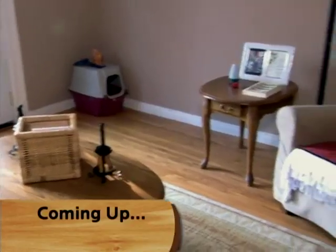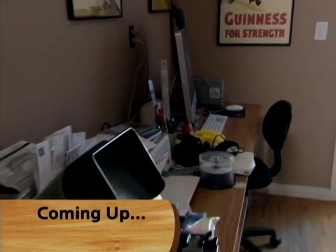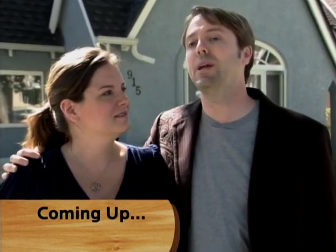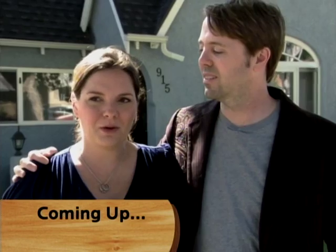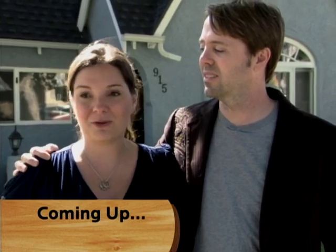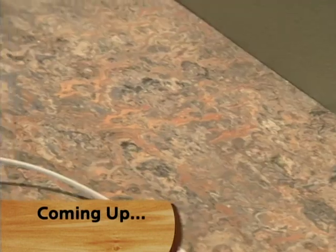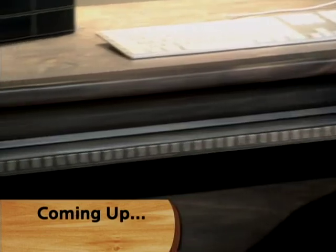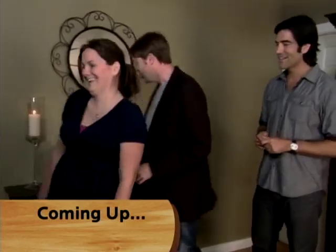Coming up, Janice and JD need this room to be a stylish guest room and a home office. The room is the one that we ran out of gas on. So I want it to be a room that feels comforting for people and that I feel proud to have them be in. Will our Murphy bed and custom desk give them the right balance of style and function they're hoping for? It looks nothing like our house.